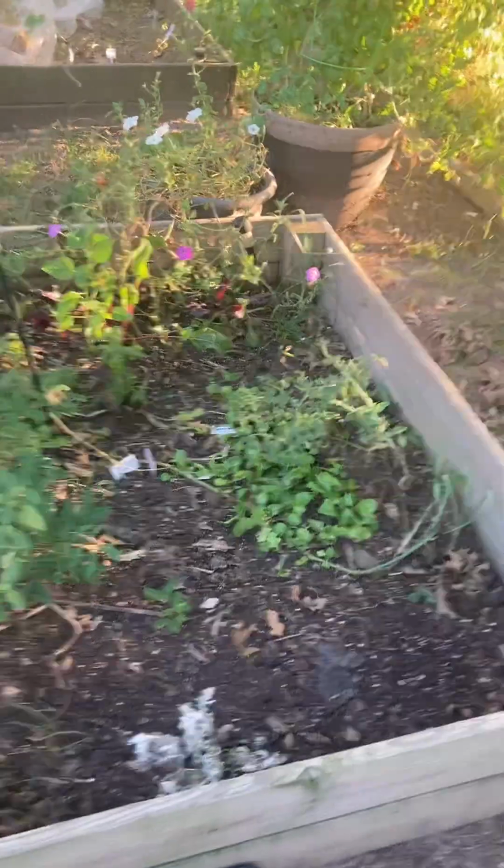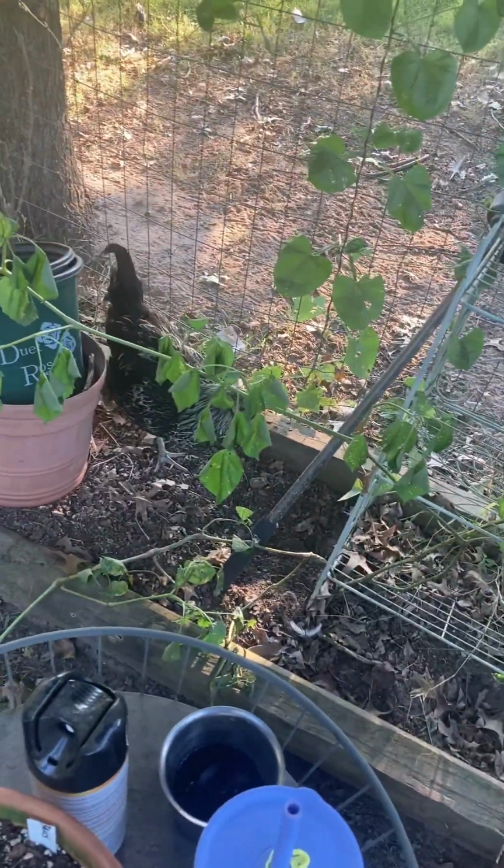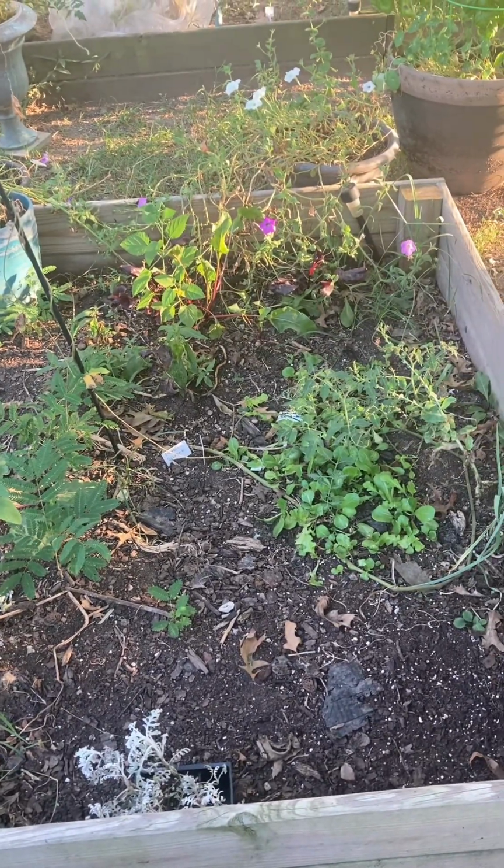This is the bed that Miranda, Squirrel, and Adelaide decimated. There's Adelaide, the garden thief. That's not Adelaide. That's Wednesday. She followed me in. Oh, Wednesday.